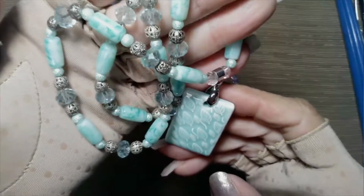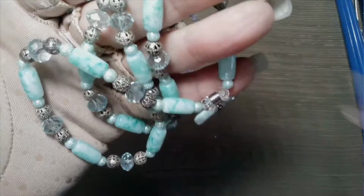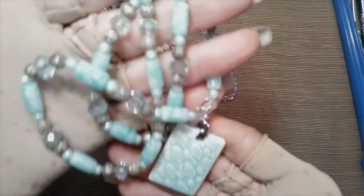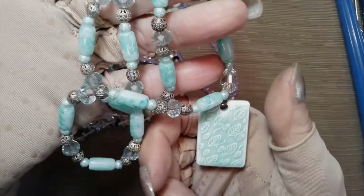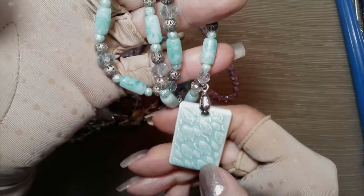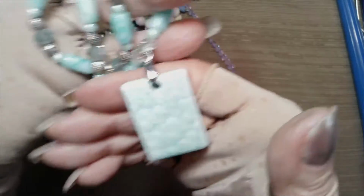Let's see if we can't get some more contrast going here. Has some little rondelles in between, and they have a teal cast to them, and then some silver findings. There, that's better, much better. At least we can see. The pendant has little embossed leaves in white. Very pretty.